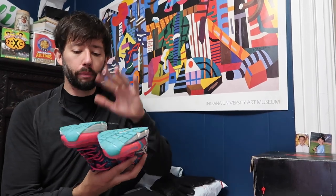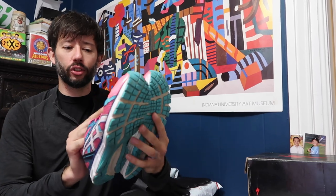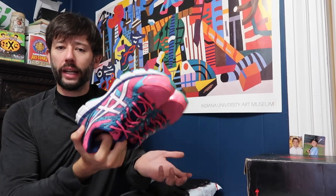Always make sure you're picky when you're getting running shoes. Make sure there's plenty of tread left, otherwise nobody wants them. Asics, great to flip. Some sell much better than others.